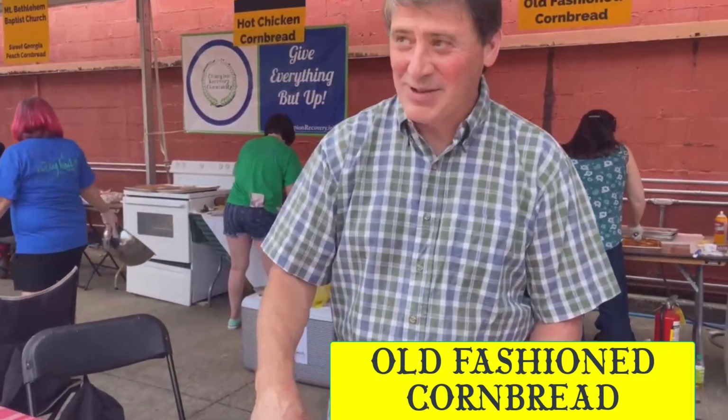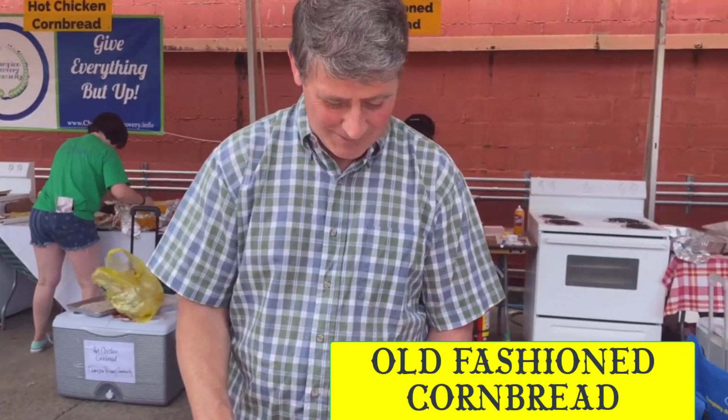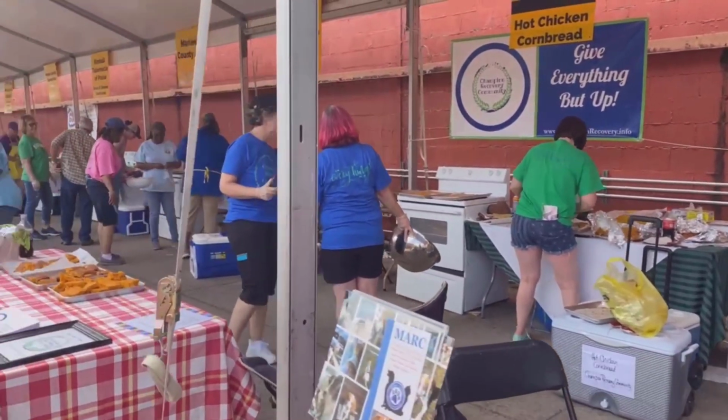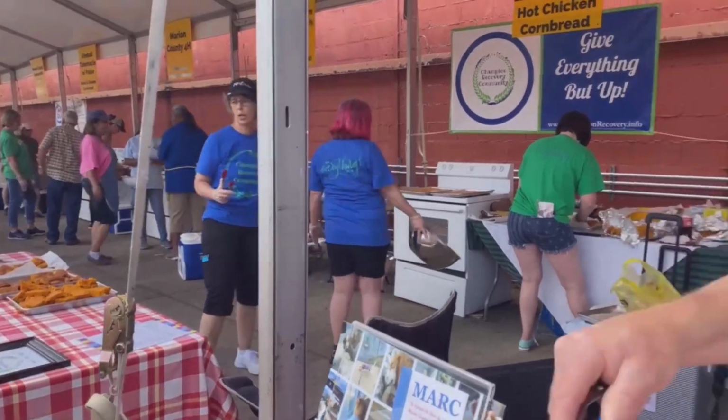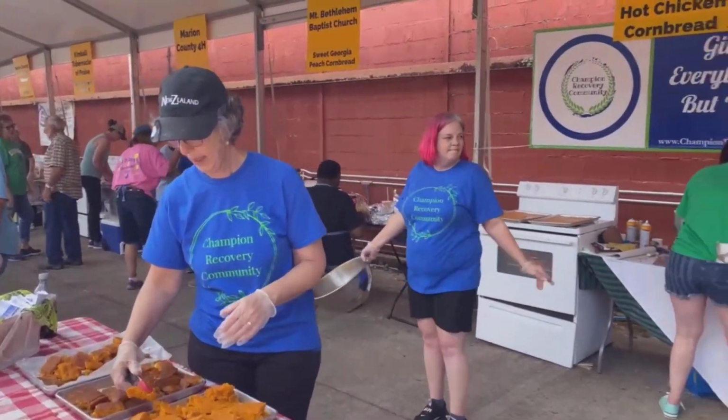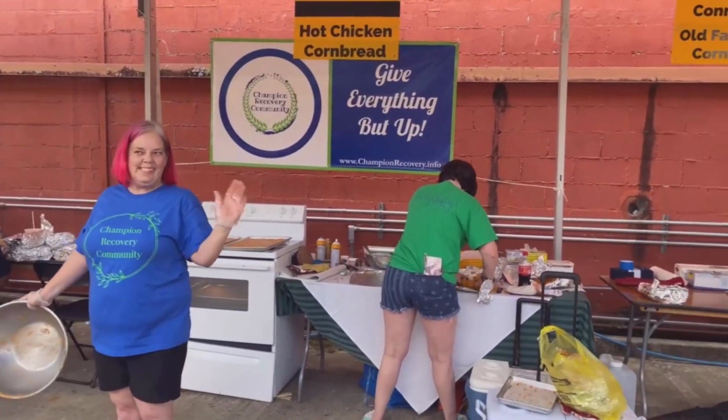Which one is this? Just old-fashioned cornbread. Oh, just old-fashioned cornbread. Awesome. Thank you, sir. You're welcome. I love that first pie. We're gonna get so full of cornbread we won't be able to walk. All these ladies back here cooking cornbread.